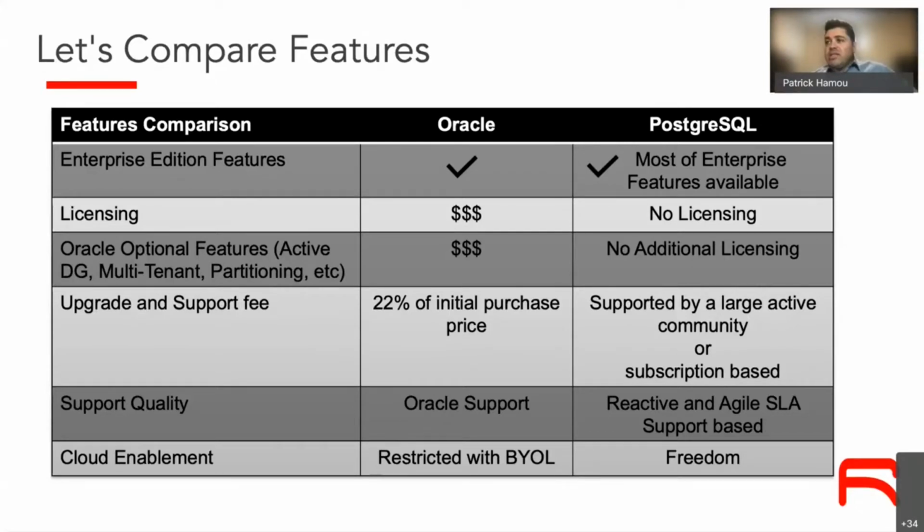Upgrade support fees. You have two options with PostgreSQL. You can decide to be simply supported by a very large and active community of PostgreSQL, which by itself is already very good. Or you can decide to take a professional subscription-based support, the same kind as what Michel was talking about, Postgres Pure, which will provide enterprise-level professional support services.